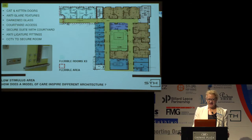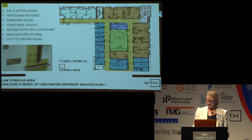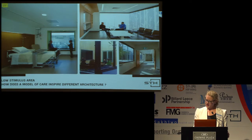The low stimulus area is a particular zone within the building. It comprises 8 single bedrooms, cat and kitten doors to all bedrooms to prevent barricading into the rooms, and anti-glare features with darkened glass. The low stimulus area includes dedicated courtyard access, a secure suite with its own courtyard and CCTV, anti-ligature fittings, as well as a 3-bed swing zone for additional bed capacity.